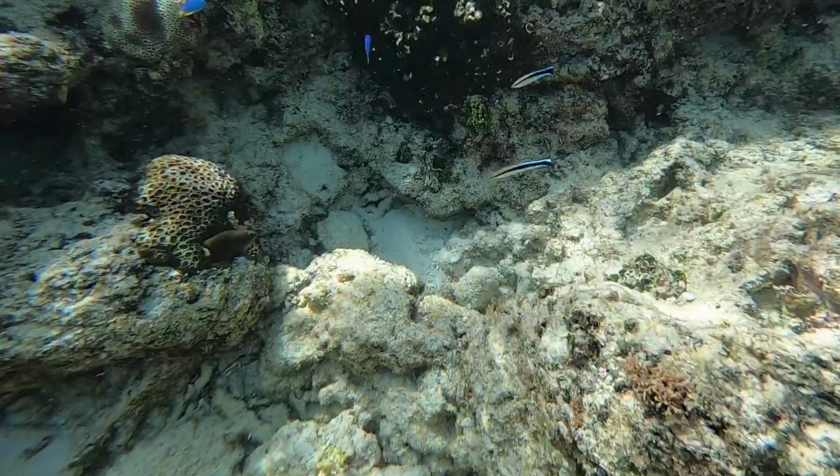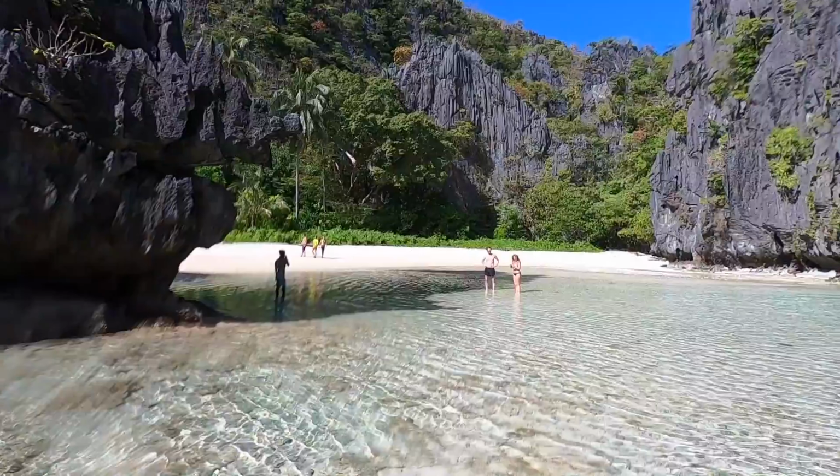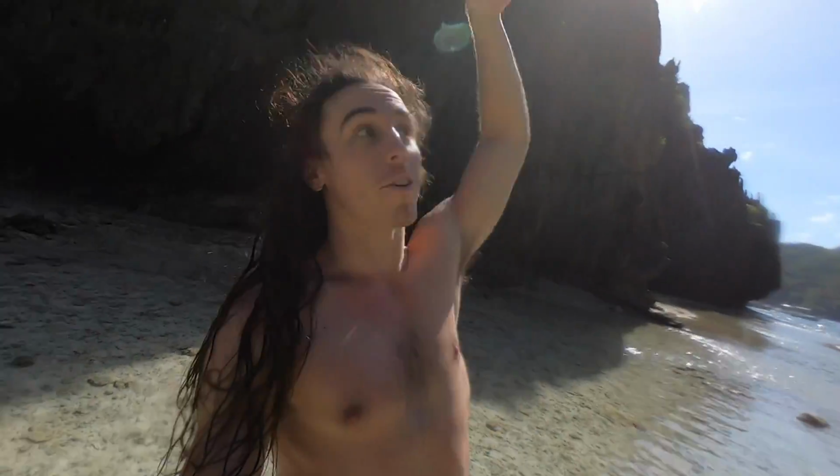First stop today is at a place called Hidden Beach. Let's go check it out. It makes sense why they call this place Hidden Beach because, as you can see, there's a big rock right here that hides this beautiful beach.